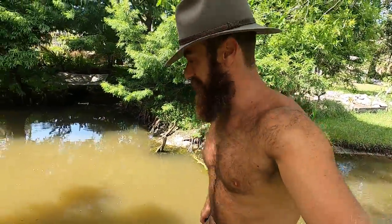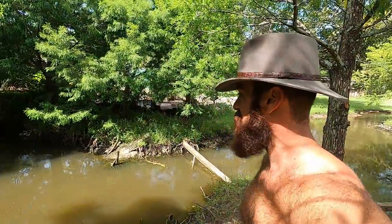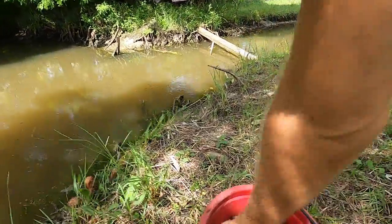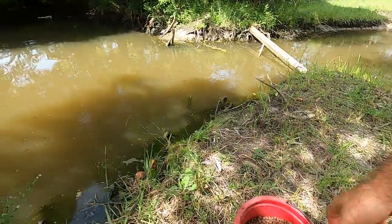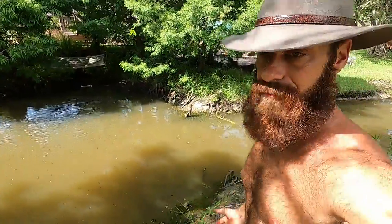So it gets stirred up often. But I do love this pond. I'm really psyched on it because it has allowed me another waterway. And what's cool about being here in Florida, in my area, is that all I need to do is dig down a few feet and I wind up going to the water table and the water comes out.